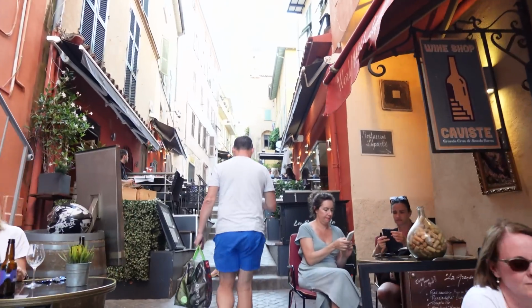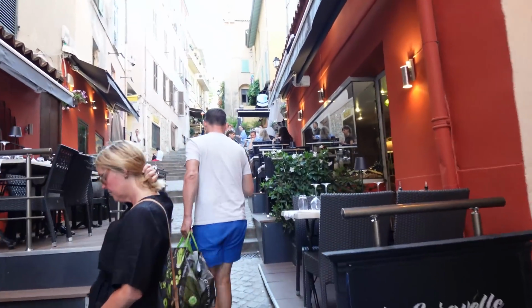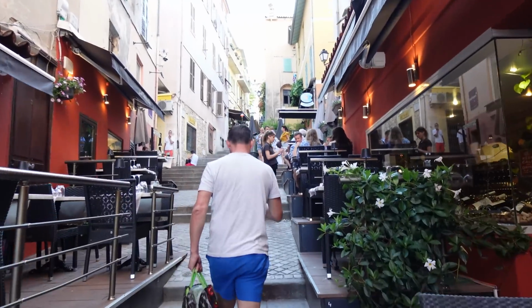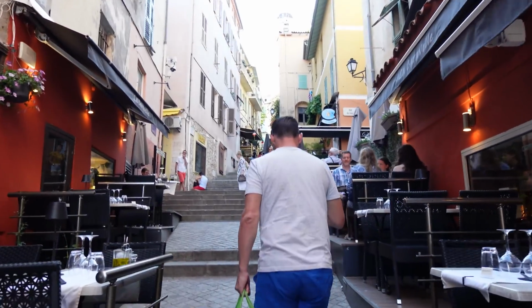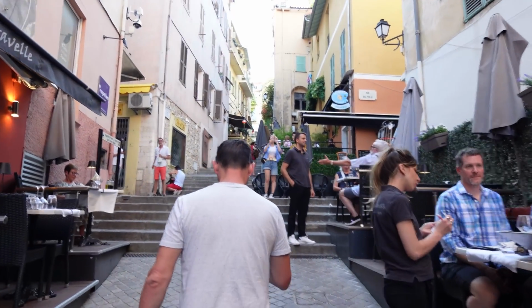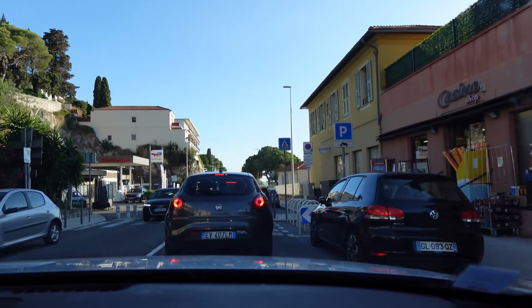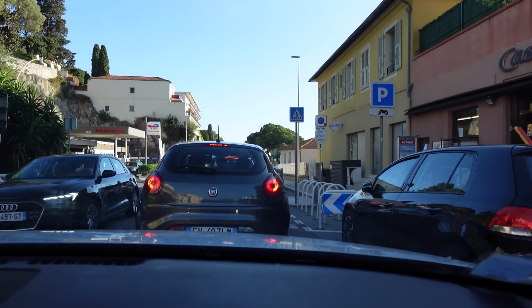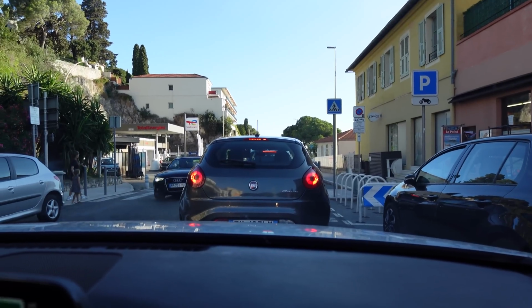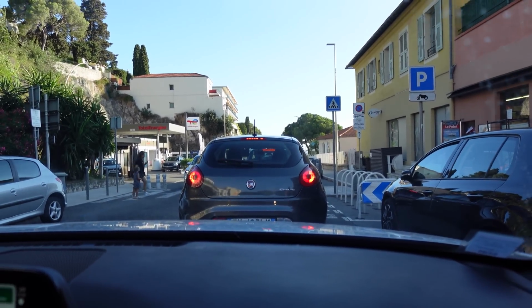Back to the car now. Up this lovely, quaint street. Lots of steps, lots of cafes, lots of restaurants, lots of nice music. Right, we're heading back, making our way through these crazy French streets again. The traffic is insane. There's no way we could get Taylor down here, is there? Not a chance.